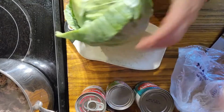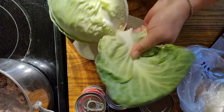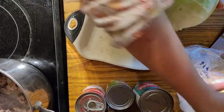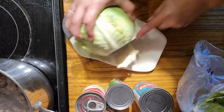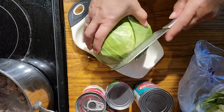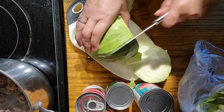Okay, the next step is to clean your cabbage. I take off these outer parts, then I wash it in the sink. I'm going to do that real quick. Now we cut off the end. We're going to cut off the sides.